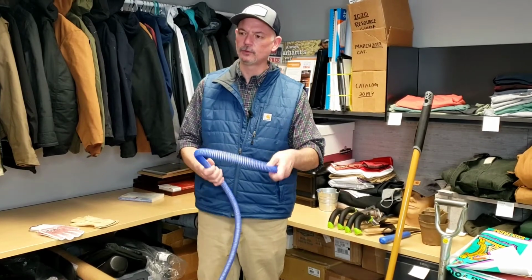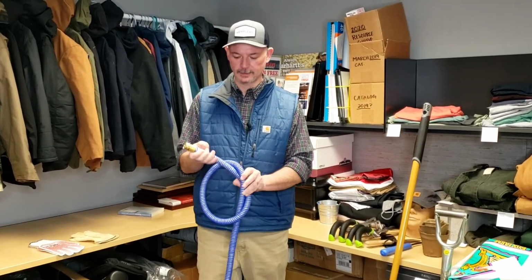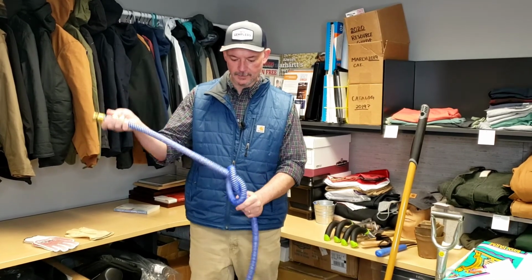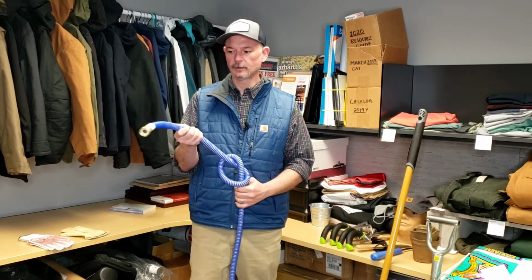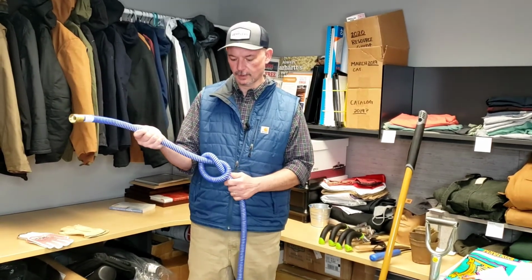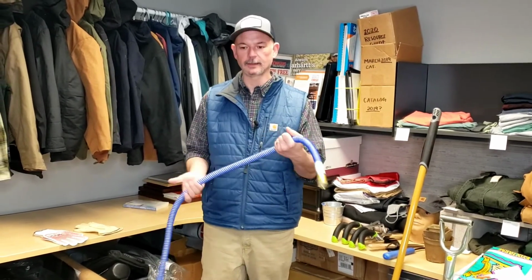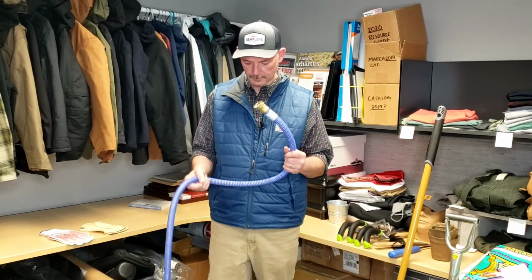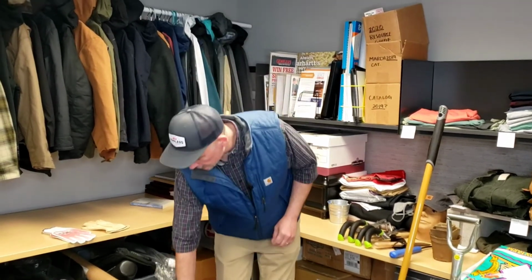The main benefit of this, you hear a lot of hoses being called kink free. Well, this one doesn't really matter if it's kinked or not. Even if it's tied up in a knot like this, it'll still push water through at the same rate as a straight hose. And because of its construction, any kinks like that come apart right away. It's just one of the best hoses ever. I'd say the Perfect hose.